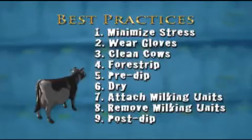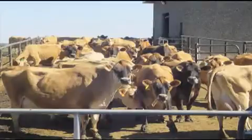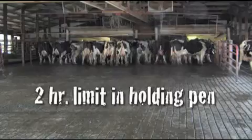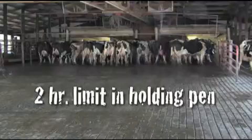Number 1. Minimize stress. The milking process actually begins as cows enter the milking area or parlor. Bring them into the parlor calmly and gently. Hitting or yelling will cause them to become excited and stressed. Time in the holding pen should be minimized to less than 2 hours total per day.